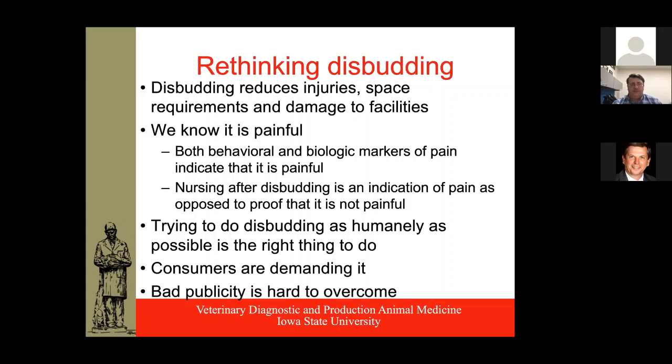We just need to move forward with doing disbudding as humanely as possible. And doing so is the right thing to do. As we're stewards of raising these animals, it's the right thing to do right by them as best we can and mitigate the pain and mitigate the side effects that we can.